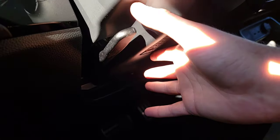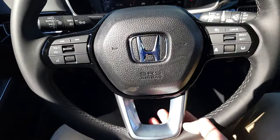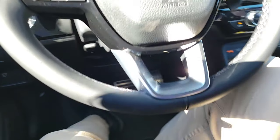Now your steering wheel is going to be telescopic. There's a release, pull that down. It goes in, out, up and down, so as you guys see fit, and simply lock that right back in place. So super nice and easy.